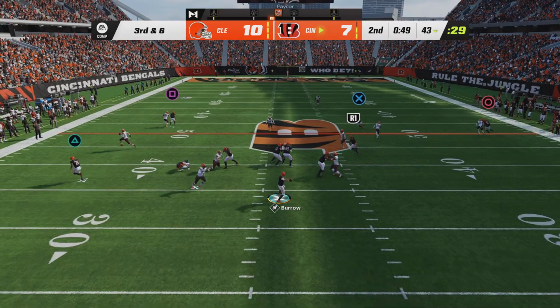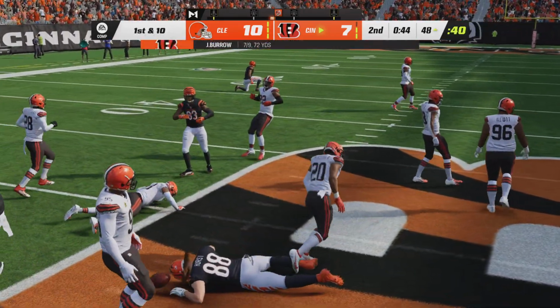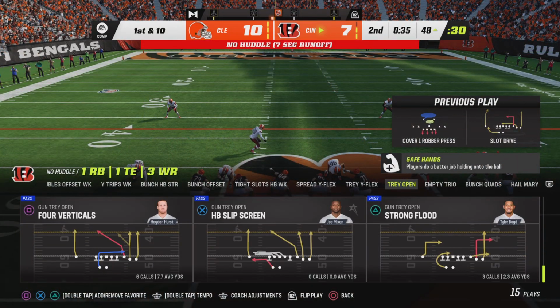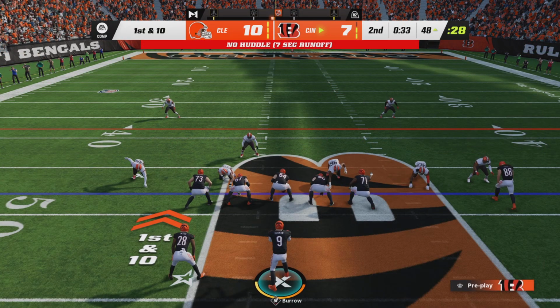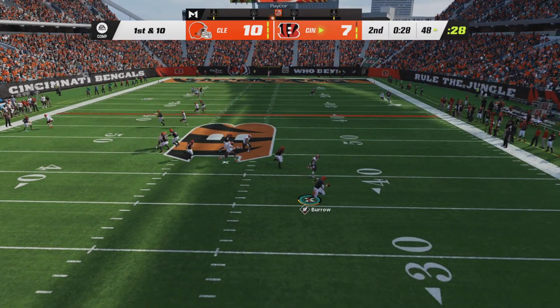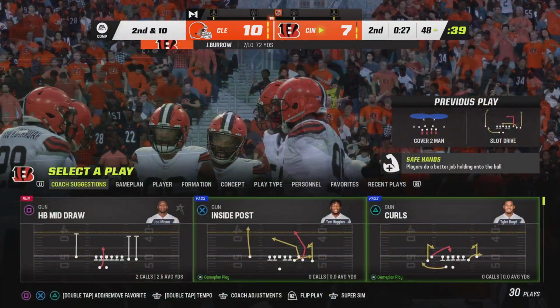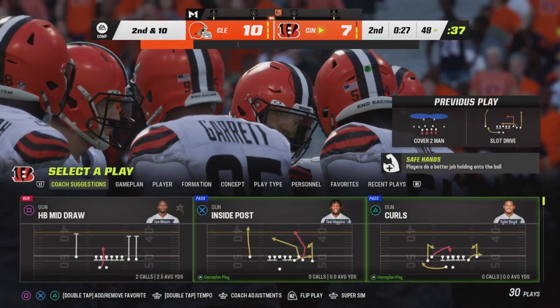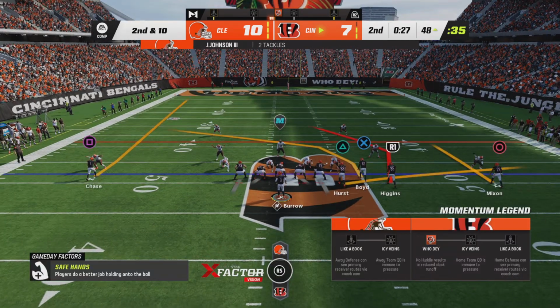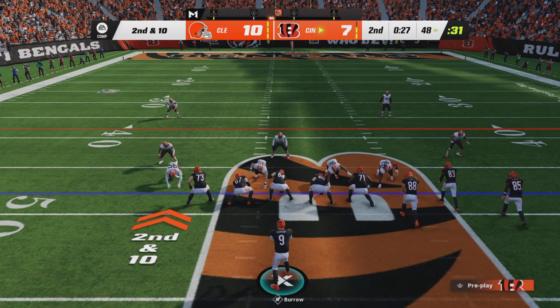On 3rd down, Burrow. Open receiver, that's Hayden Hurst, the tight end. And he's going to have the Bengals first down as they're able to get the 3rd down conversion. Flushed out right. And he just gets rid of it. Throws it away. A wise move there. Looked like nobody open. Now 2nd down. So now 2nd and 10 after the incompletion on first down.